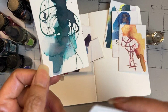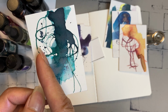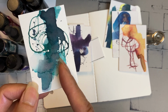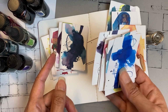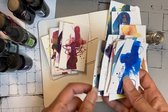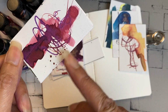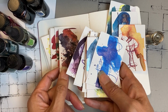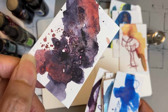All of the thin lines on here are either done with a blunt needle syringe or a dip pen. So I use a dip pen with a calligraphy nib to do a lot of that thin mark making over the top. So I brush on the ink with a paintbrush and then add a little bit of water. Here's more of the reactive crystals on there. So you get some really interesting textures with that.